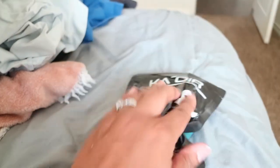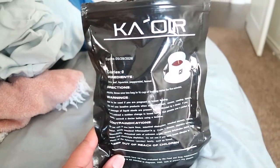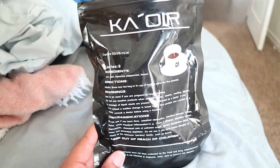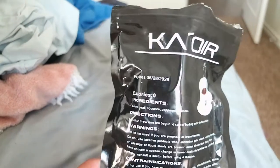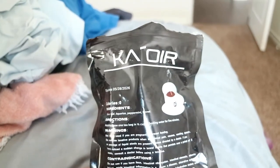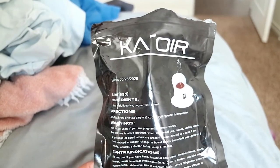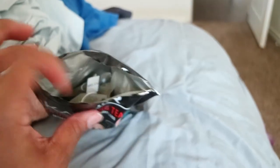You guys, when I say this tea has been working, this tea actually has really been working. I didn't make it 14 days straight. I had to take a break because from the moment that you start taking this tea, you really are on the toilet. It says that you take one bag and put it in half a cup of water, let it sit for 5 minutes. So, you guys, sound off in the comment section. Let me know if you have taken this tea.